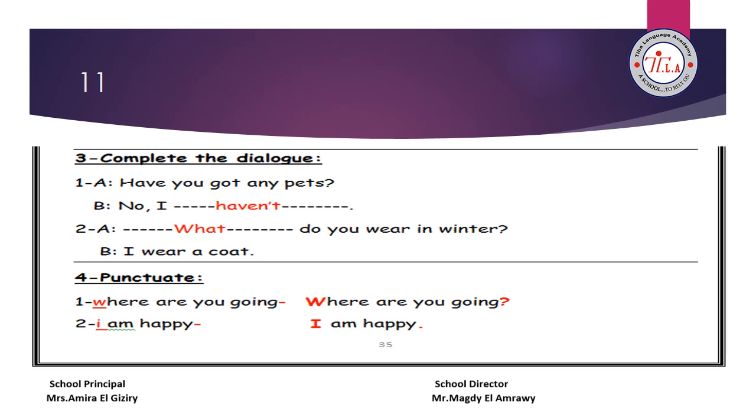So let's look here at number 1, see what's wrong and correct it. Where are you going? Yes, W is wrong, must be capitalized, and it's a question. It will end with a question mark. Number 2, I am happy. Excellent. I, it will be capitalized, and this is a sentence. I will end it with a full stop.